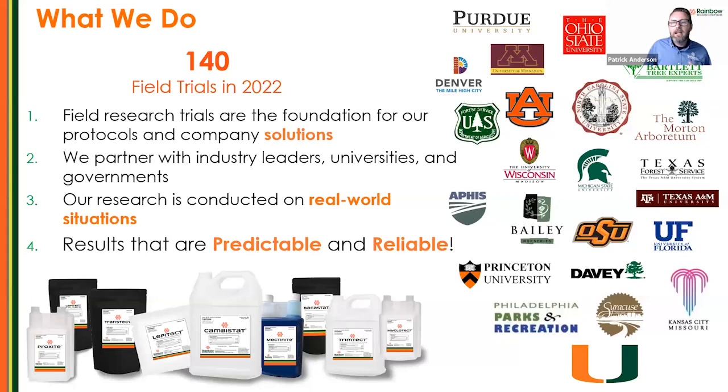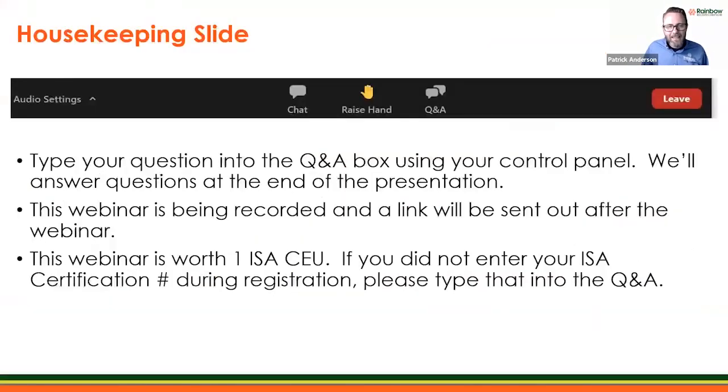And what we realize is that real world research in developed landscapes is the way to get these predictable results with our products. And at this point, we've developed several products, including insecticides, fungicides, antibiotics, and plant growth regulators. And we will talk about many of those today.